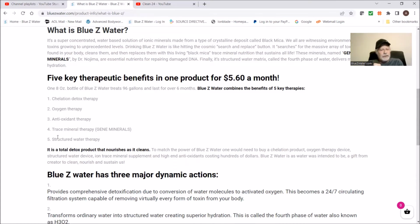And again, it's $36. You can treat 96 gallons at a maintenance level, extremely affordable. So this is sort of our global detox product.